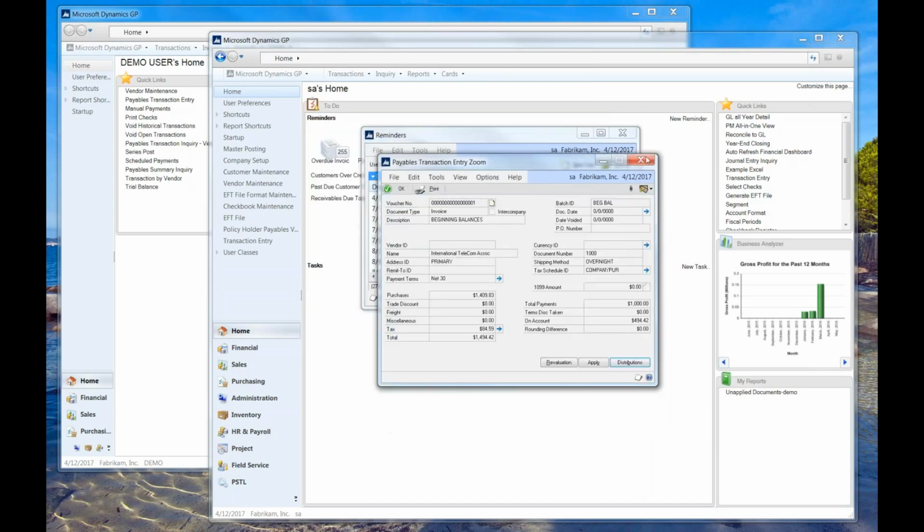The Dynamics GP application is a fully fledged accounting application. It uses debits and credits. It's Sarbanes-Oxley compliant. So that means that when you enter a transaction in the GP application, it needs to have a debit and credit, and it contains an audit trail that's not breakable, so a user would not be able to go back and edit the dollar amount on a posted transaction.